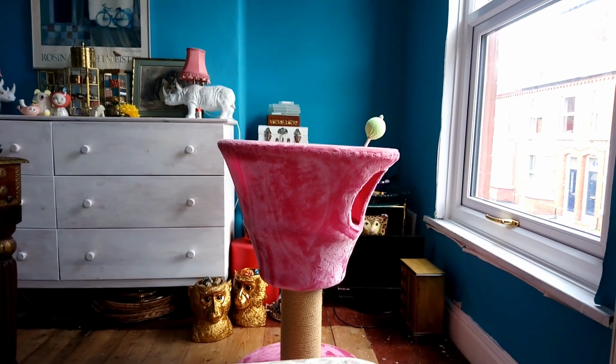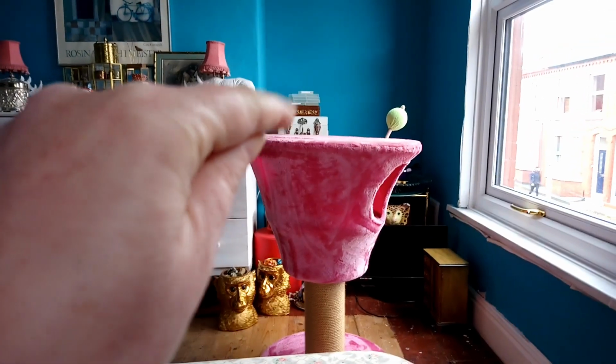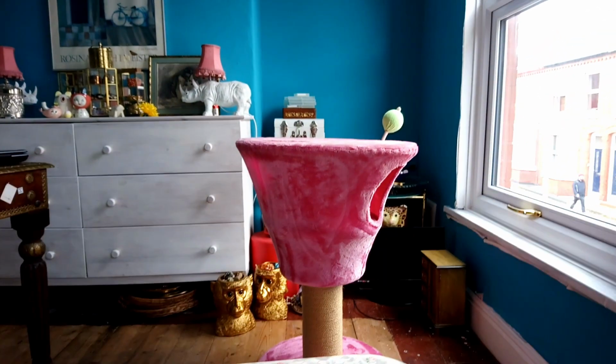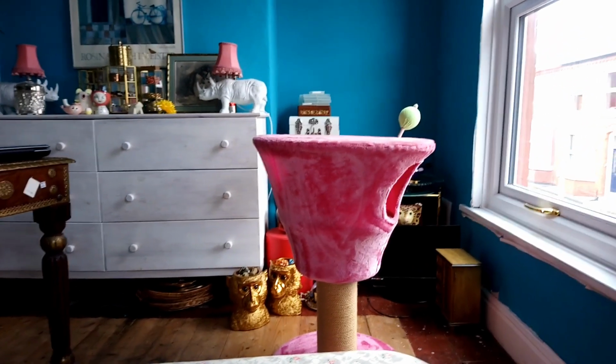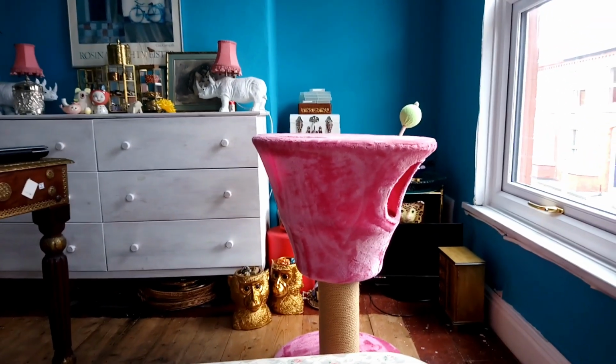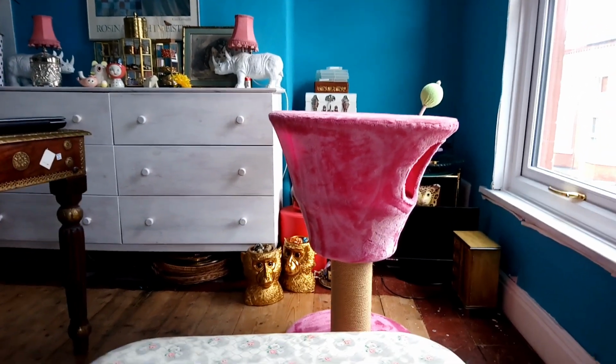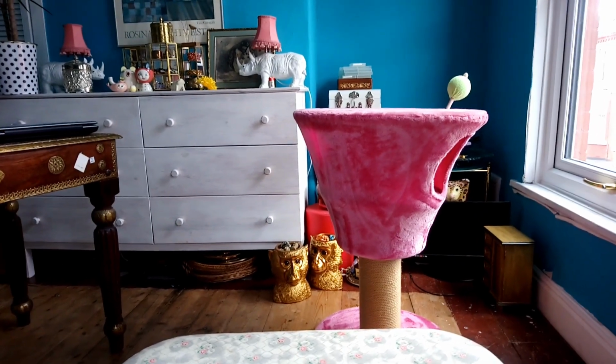Honestly, I was just about to put it in a bag and take it to the tip when I saw a little head sticking out the top. She sat in it, and then the whole plan to get rid of it was out the window. As opposed to the cocktail martini glass being out the window. So we're keeping it now, but I don't know for how long.